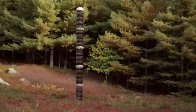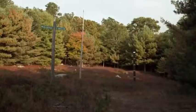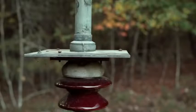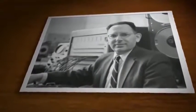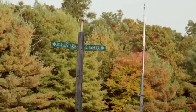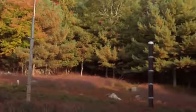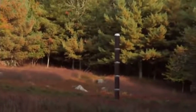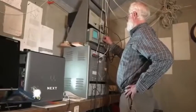In fact, scientists have actually been measuring the global electric circuit on this unusual site since the 1950s, when the lab was set up by Williams' predecessor, Charles Polk, of the University of Rhode Island. The antenna immediately behind me is Charles Polk's. The more distant antenna is one that we constructed when Polk's antenna was struck by lightning and blew the antenna into many separate fragments all over the meadow we're sitting in right now.